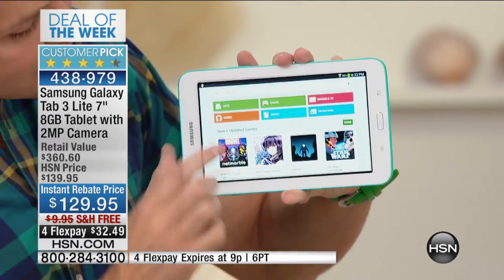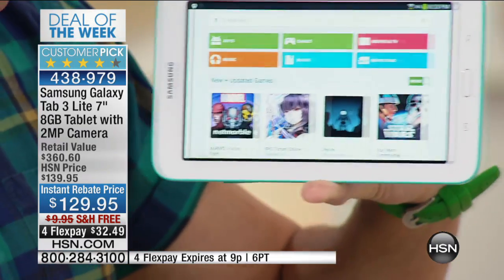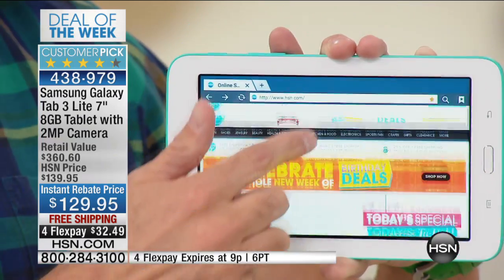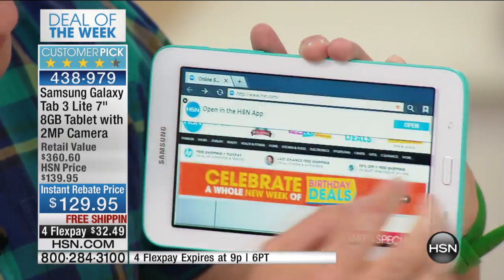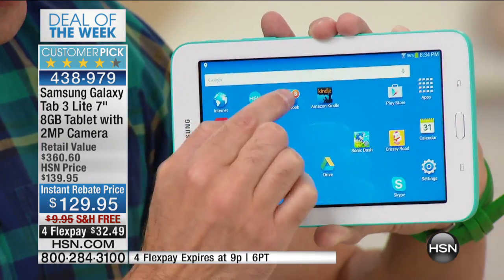As Adam said, when you're ready to be on the go, when you're ready to be mobile, when you're ready to be with your friends and your family, traveling this summer, traveling this fall for back to school, the kids have got to have a tablet. You've got to have a tablet for being the ultimate boredom buster, for getting your shopping done, for going online. Do you realize this is a quad core tablet?